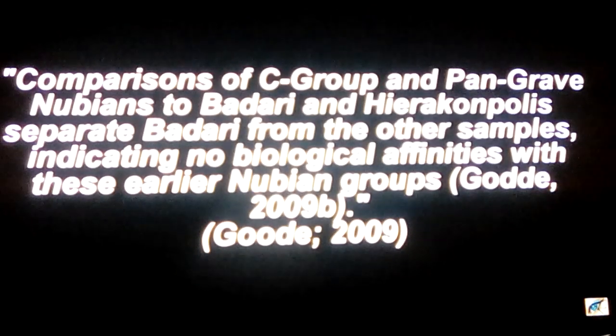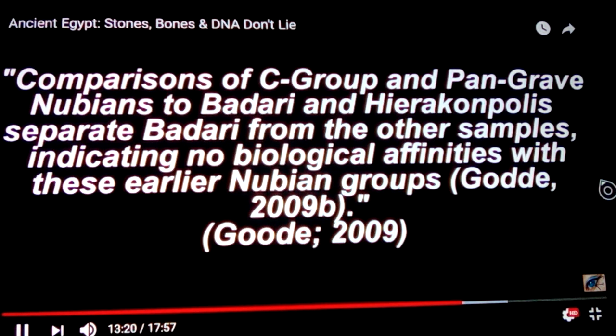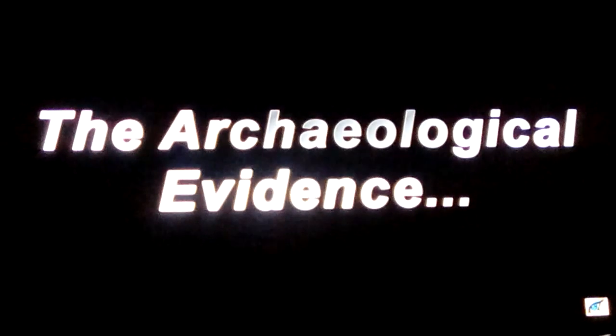Comparison of C group and Pan-Grave Nubians to Badari and Heliopolis separate Badari from other samples, indicating no biological affinities with these earlier Nubian groups. And you pause that and you read it again. So the Nubian C group and Pan-Grave Nubians to Badari and Heliopolis separate Badari from the other samples, indicating no biological affinities with these earlier Nubian groups. In other words, they weren't Nubians. They aren't really kin to them at all. The Nubians were to come in off that.